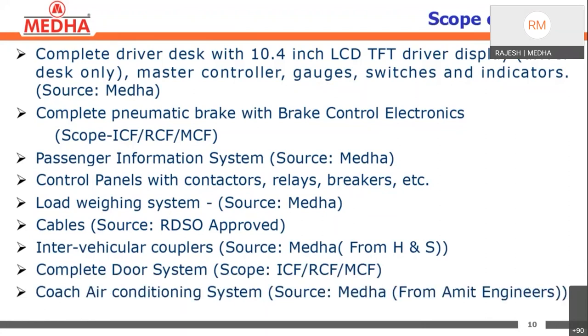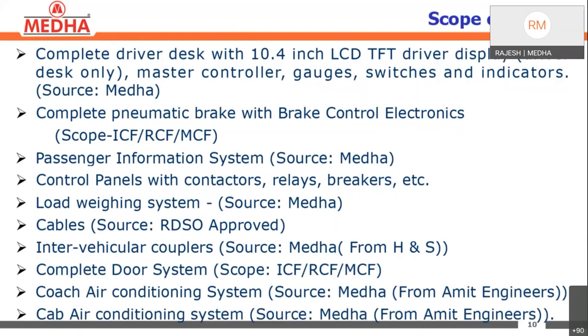And the coach air conditioning system and cab air conditioning system. The coach air conditioning system in the first two rakes we have taken from Sidwal, but now it is from Amit Engineers, a Punjab based company. The cab air conditioning system is again from Amit Engineers; earlier we had taken from Subros in the first two trains. From the coach air conditioning point of view, in each and every coach there are two RMPU units. RMPU stands for roof mounted AC package unit. In each coach, two RMPU units, each of 8-ton rating. So in a single coach, 16 tons rating air conditioning system. And the cab air conditioning is a 2-ton rating only for the driver cabin, and both are taken from Amit Engineers now for the next train set 44.